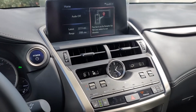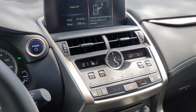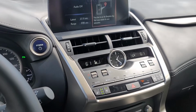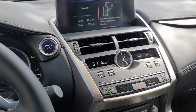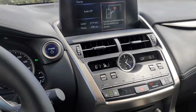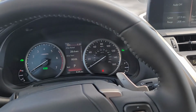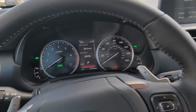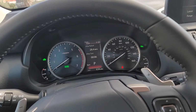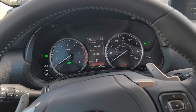That's all I can say about this car. It's a daily beater. I don't think it can compete with the German cars. Not even the RDX from Acura. I think that car is better. But again, reliability wise, this car can definitely compete with any other cars out there. And I think it's one of the best brands that you can buy.